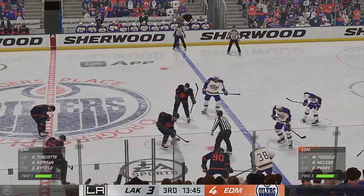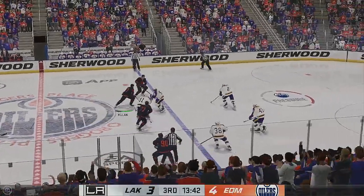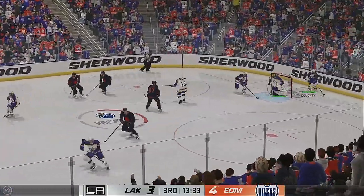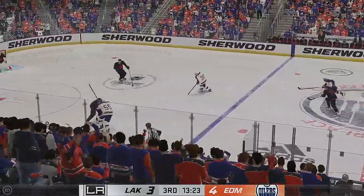Edmonton's been the better team tonight. They have turned good defense into solid offense, and they lead here in the third. Grabbed in the open ice by Kulak. Forces the turnover in the defensive zone. Moves it to Byfield.